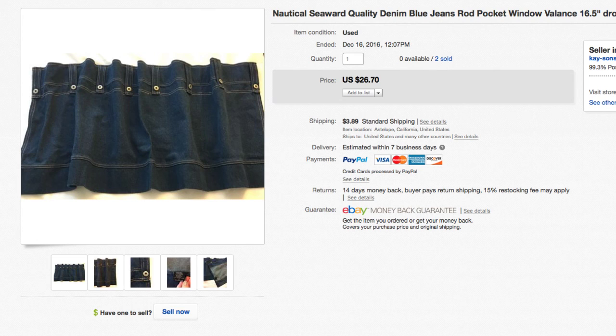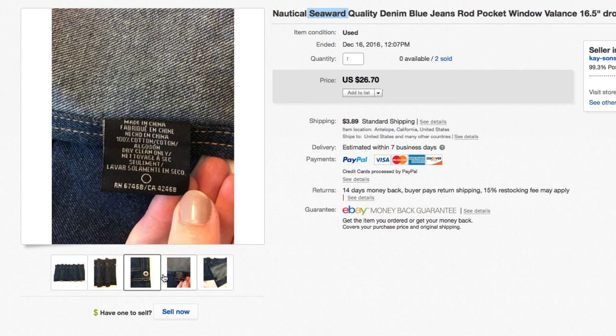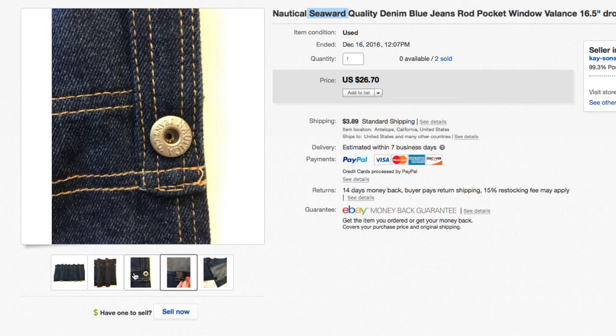Here is a Nautica. I hate autocorrect, because I typed Nautica, but it added the L to it. So I'm even surprised the person found it and bought it. Maybe they were searching this style name. But anyways, this is a denim blue jeans window valance. Very nice. I had two of them, and the person purchased both of them. I paid $5.98 for each, but still, one each sold for $26.70, so I got $53.40 for both of them.